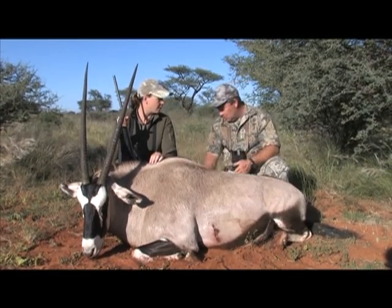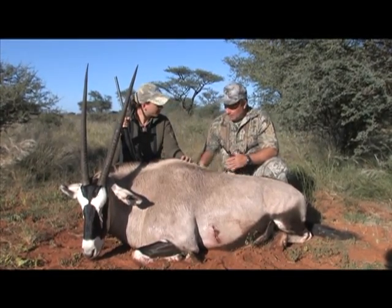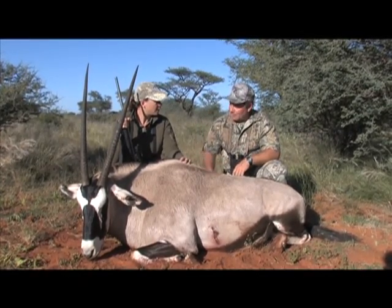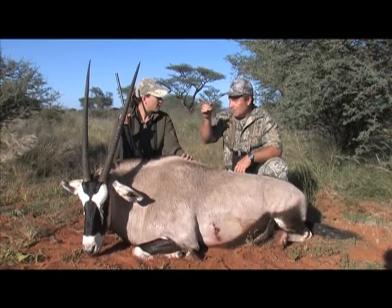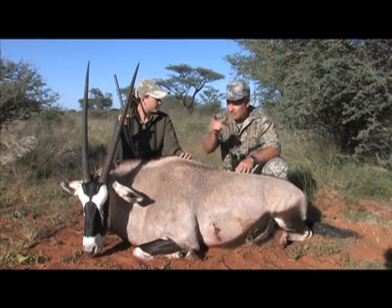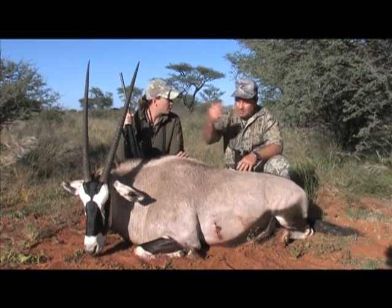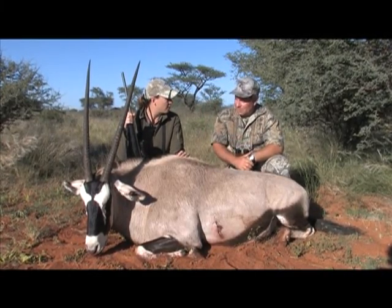At your shot, you shot right behind the shoulder, a little bit of an angle backwards. He went down, but he came up again, so he was hit hard. After the shot he went about 200 yards and was lying down. That's where the dogs jumped him the first time, or he jumped up because he heard us. Then he got on here, the dogs cornered him here, and he finished him off here.